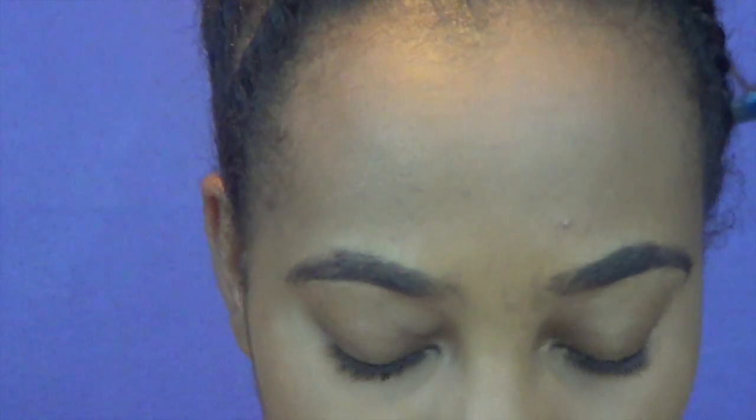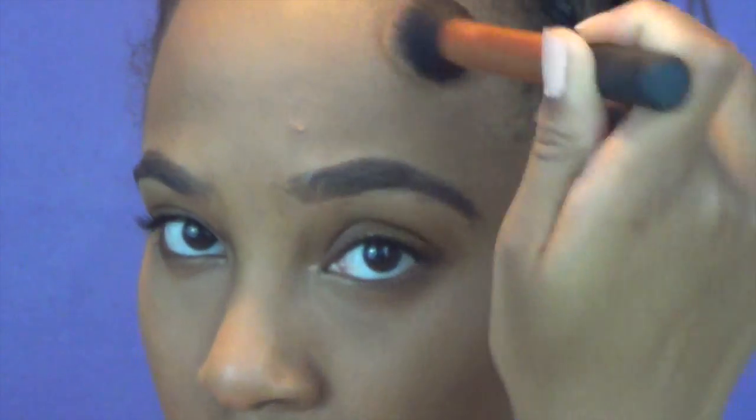Alright, and next what I'm going to do is I'm going to take my MAC bronzer here. And I'm just going to put this right in here. Just so my face doesn't look flat, but so it has some definition to it. And we don't want to get too heavy with it. We want it to just be simple. And then I'm going to add a little bit of blush.